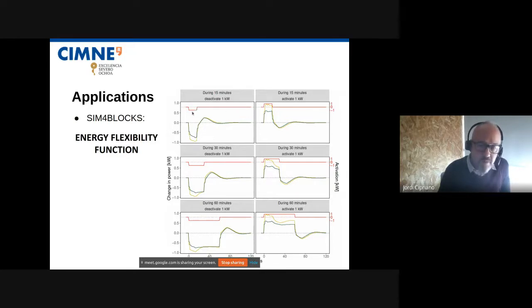And the response depends on two levels of outdoor temperature, because it's a heat pump, and, I don't know if you know in detail, but the coefficient of performance of a heat pump depends on the outdoor temperature. So here you can see that if you make the order of deactivating 1 kilowatt, the heat pump deactivates more or less 0.7, and then it has a rebound effect to recover the previous situation. And you can see how it is changing if we increase the signal.